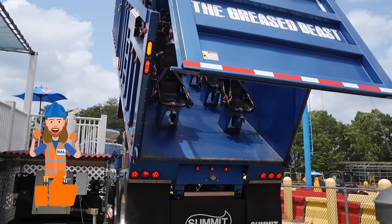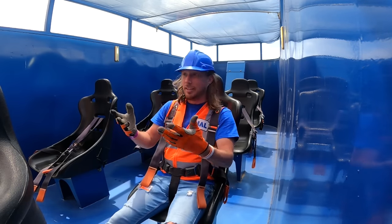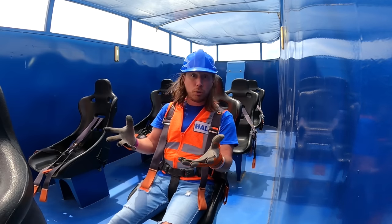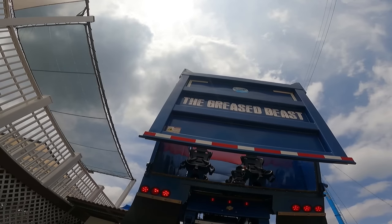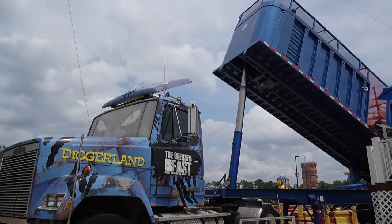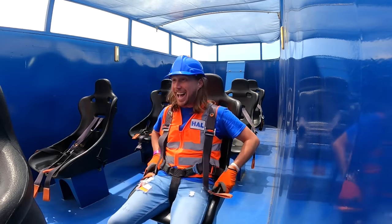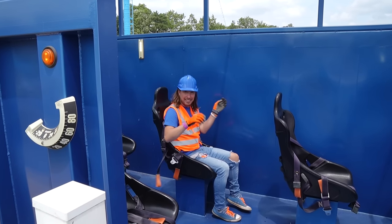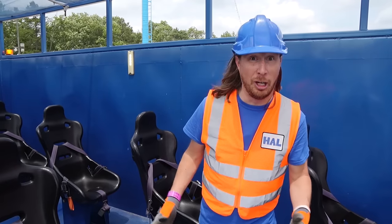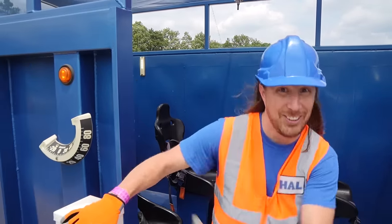Wow, that was absolutely wonderful. Now I know what it's like to be cargo or some sand or some dirt or maybe some gravel. Oh, wow, that's amazing. Thank goodness for the harness or we probably would have been like cargo and slid right on out. Oh, that was totally cool. Got to see what it was like to ride in the back of a dump truck. This is awesome. Now, on to something else. Let's go.